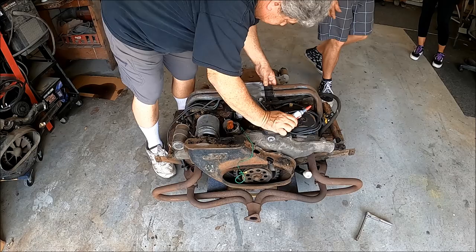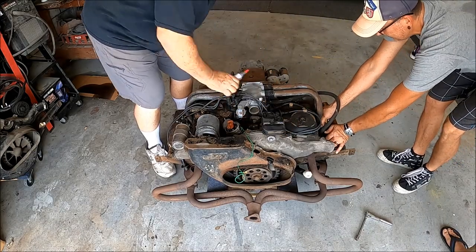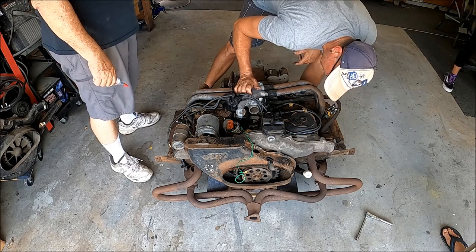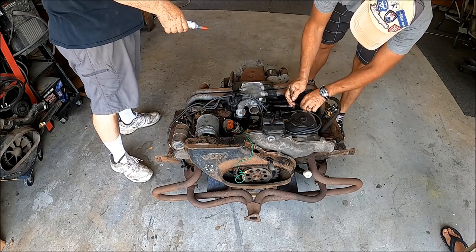Do we have to take those boots off, or do you think we can get it up and over? Taking it apart. Maybe, okay. That'll come off. No, that should come off now. I think this is bolted down to the block though. It is. So that is a 13 millimeter. You're going to need a little longer extension. No, but that won't pull off.